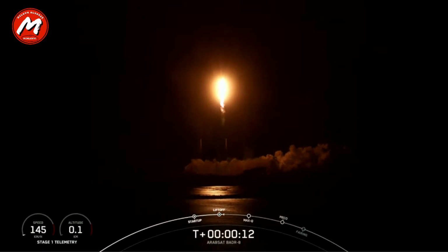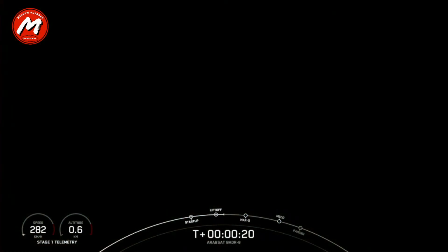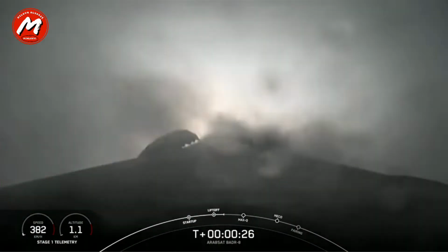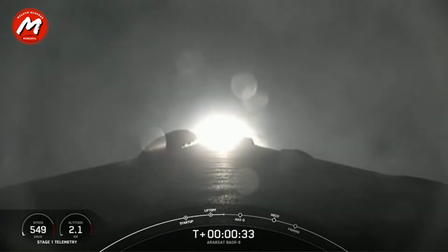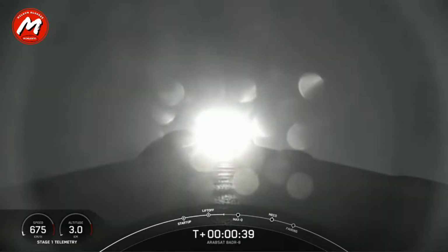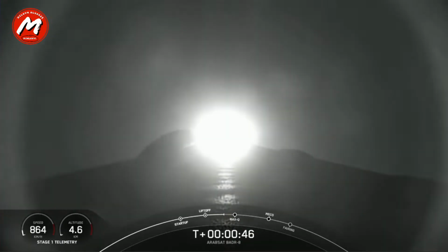Vehicle pitching downrange. Stage 1 engine chambers pressures are nominal. Moving through the clouds there, Falcon 9 has successfully lifted off from pad 40. Coming up next, we'll throttle down the 9 Merlin engines on the first stage to prepare for max Q at about T plus 1 minute and 12 seconds. Power and telemetry nominal. Vehicle is on the right track.